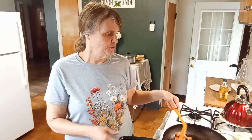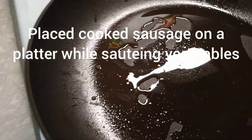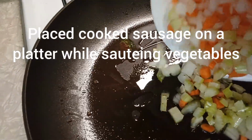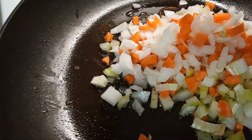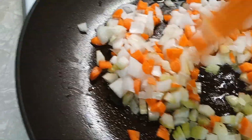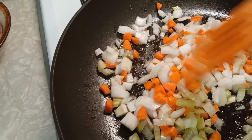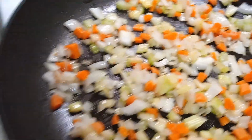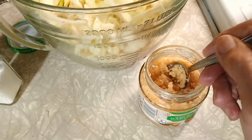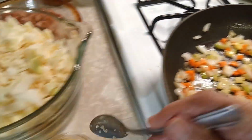I love to improvise. The recipe says to coat these with the olive oil and fry them on each side for 3 minutes. So I added some more oil, and now I'm going to add my onion, my vegetables, and just cook until the onion is softened. So now I'm going to add a little garlic. I have minced garlic, right before I add the cabbage.